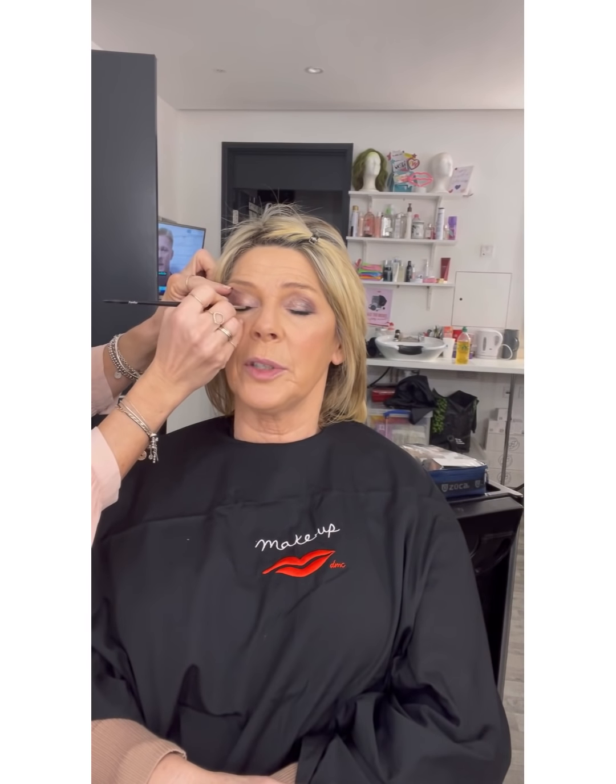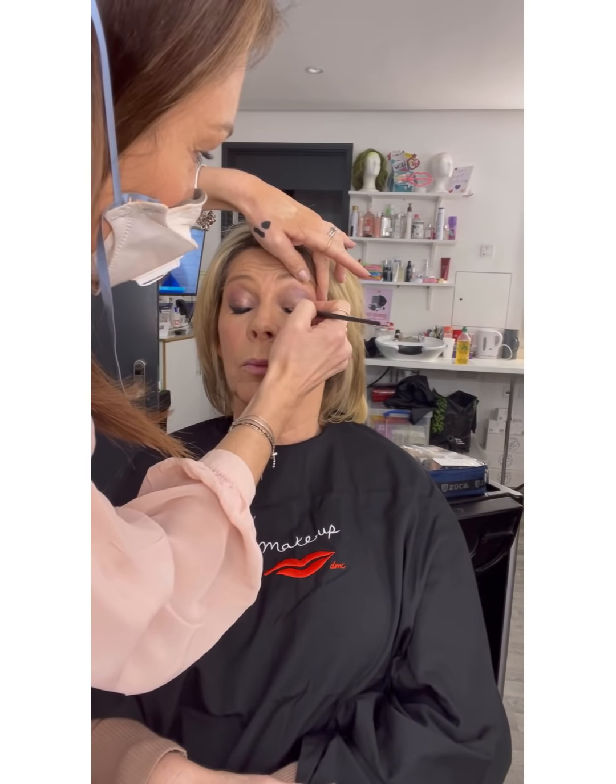So putting on the individual lashes again. As I say, it's really nice for us to be able to choose where we want to build up the lashes with individual ones. So always put more towards the edge, the outer edge. Makes the eye look fuller. Going back in with a bit more eyeliner.